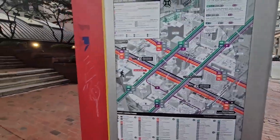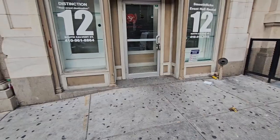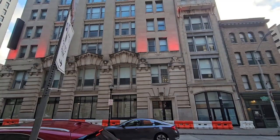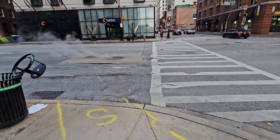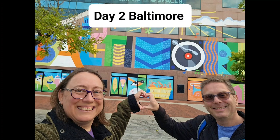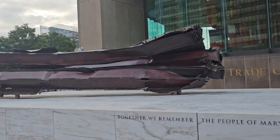We are here, and there's a cute little garden. Trees in the city. This building has little guys that look like robots. This one got its Facebook. Not really the road you want to walk on if you're drinking. I don't know if you can tell, but it's like wavy. We found a memorial for 9/11, people who were from Maryland. It's a big chunk of steel.